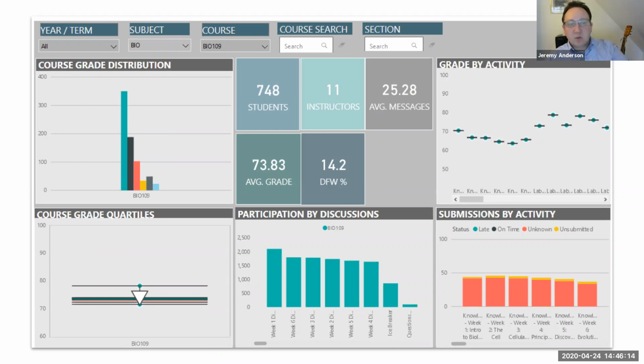So a lot of these visualizations were actually lifted. Hopefully nobody from Instructure is on the call right now, but we lifted some of these visualizations right from their interface because faculty loved the way that they were represented. Now, just because we're on Canvas, though, doesn't mean this won't work with other LMSs.